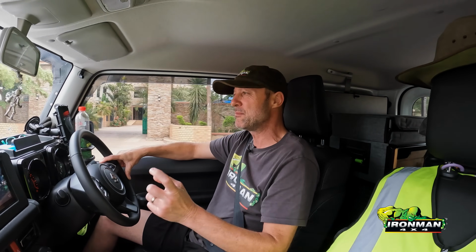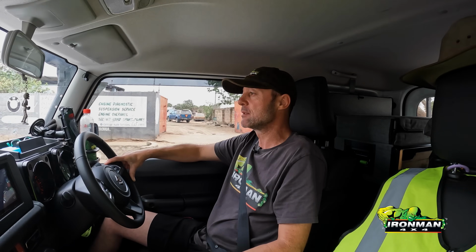The nitro gas shocks are really, really nice. I thought they may be a bit sharp, but now that I've spent some time in the vehicle, the control is very nice. It's not a jarring ride. It's actually quite supple, which is a bit surprising for such a small vehicle, short wheelbase, solid front and rear axles, a lot of weight going up and down under the vehicle, unsprung weight. But the ride's very good.